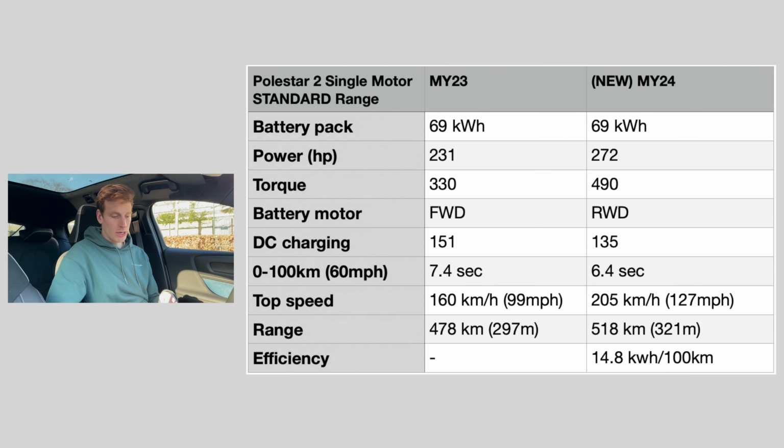Now 0 to 100 kilometers an hour, 6.4 seconds. That of course has to do with the fact that you now have the drivetrain on the rear wheels. As I said, more weight, more grip, more torque. Hence they can improve that quite a lot. 6.5 seconds, that's very decent. 1 second faster, even faster, because these EVs are crazily fast already.